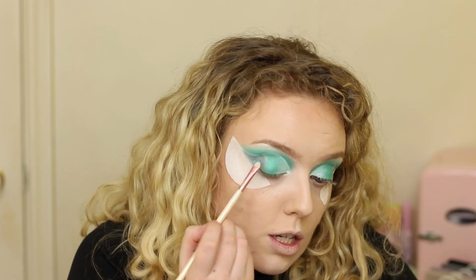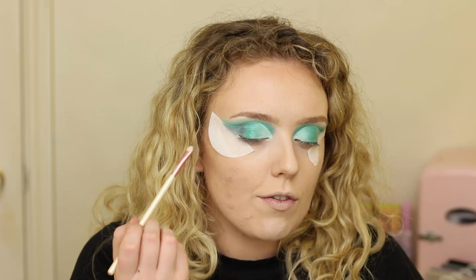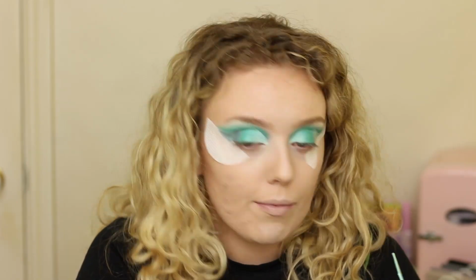I don't feel the need to spray the brush with it, but it might make it a little bit easier if you did. I feel like all the shades I've used up until this one are giving me mint vibes, and then this one is more like mermaid. I'm talking rubbish today, aren't I?